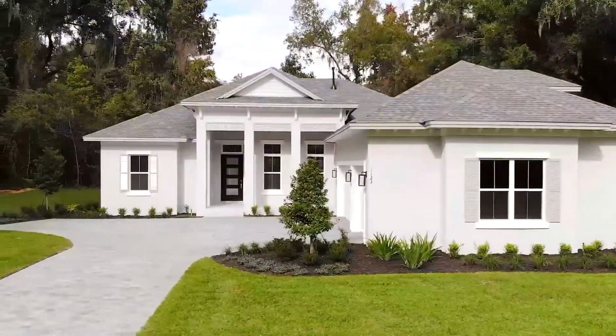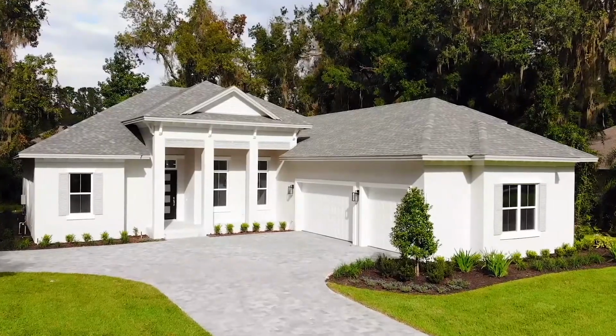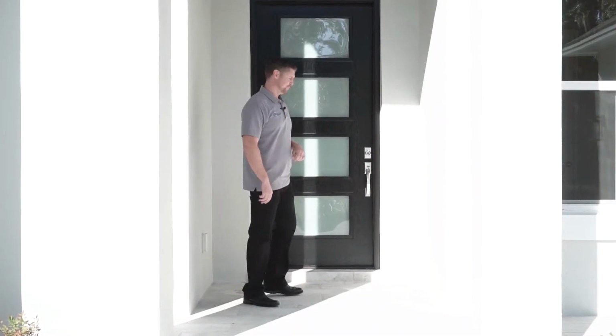Today we're going to be taking a look at this home here in the Cedars of Belle Chasse. The home was just completed about a week ago and it's ready for our viewing. So let's step inside for a quick tour.